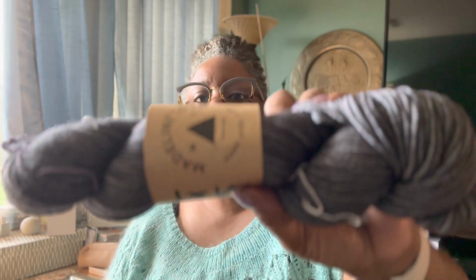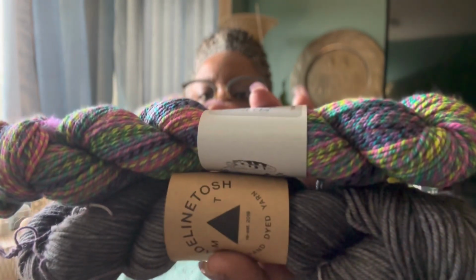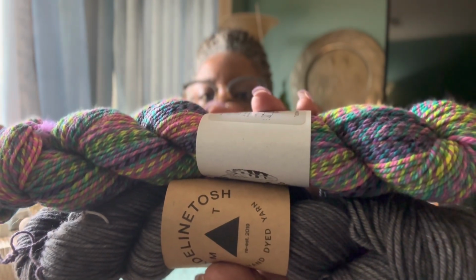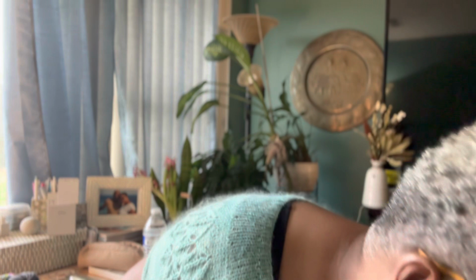Okay, and then they paired this with this lovely Taj DK from Madeline Taj, and the color is Leopard. So I love these together for the Pressed Flowers cowl, and I also love them separately for possibly other projects. So we'll see what I end up using those for.